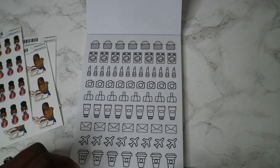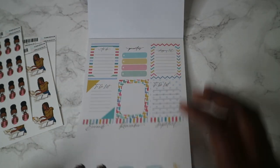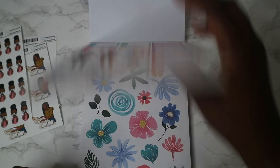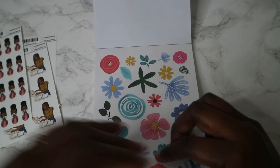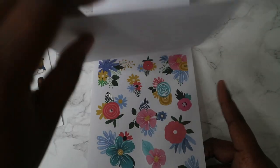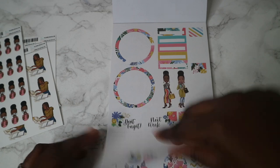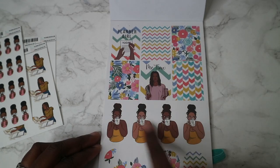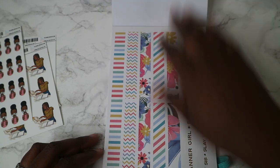But I love these icons. There's a lot I won't use in this sticker book, but there is a lot I will use. So I can always stash it once I have used what I think I'm going to use, and give it to someone who will use it. We've got lots of florals. We've got some paintings in there, more of the Felicia girl, some full boxes, and then some functional stuff, bottom washi.